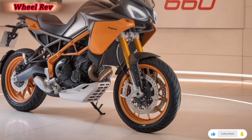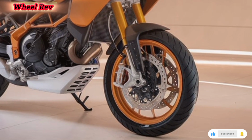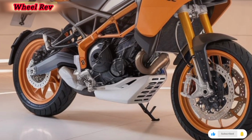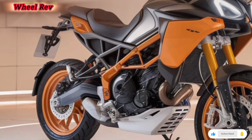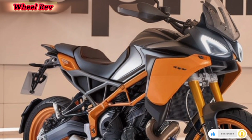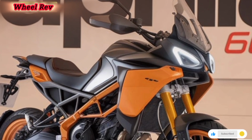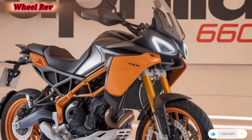More importantly, the Tuareg doesn't feel like a compromised bike. It's not just a road bike that's been lifted and given knobby tires. It's not a dirt bike that's been softened up for the street. It feels purpose-built, capable, ready, and fun. Let's not forget that Aprilia has nailed the feel and balance of a true adventure machine, one that doesn't intimidate, but encourages exploration. It's well engineered, handsome, and thoughtfully equipped.